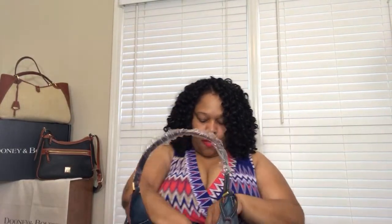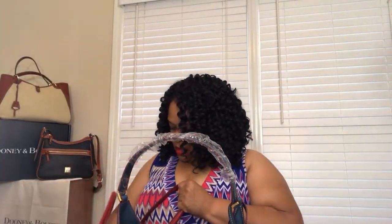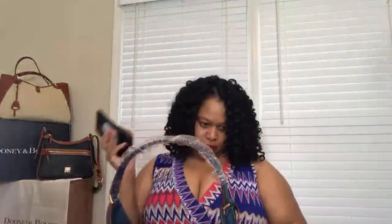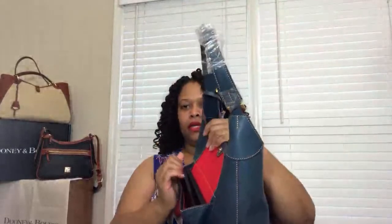That's kind of bulging on the back. Let me see if I can reconfigure that just a little bit. Okay. All right. And then I've carried 3 phones this week. So we've got these 3. Let's see if they will fit with no issues in this front pocket. All right. That's 2, 3.